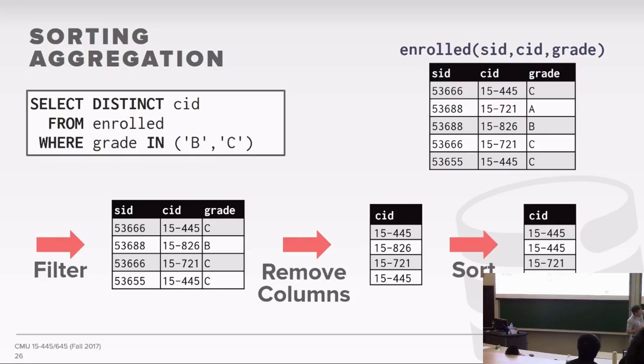Right? And now in this case here, to do the distinct, we know that in the order of going from the top to the bottom, any values that are the same will be contiguous with each other in the list. So all we have to do is iterate or scan through our final output, check to see whether the current value of the tuple that I'm looking at is the same as the last one. And if it is, then I know it's not distinct, so I can go ahead and eliminate it. And this is how I can compute my answer.